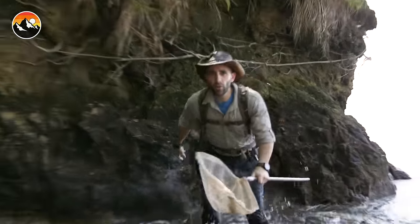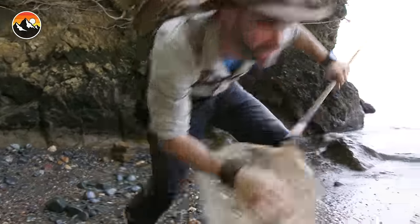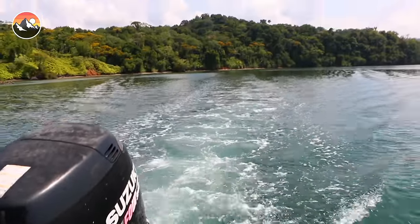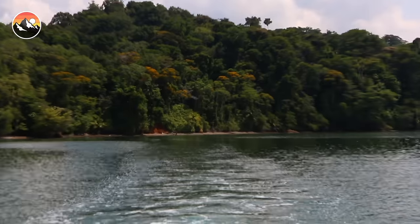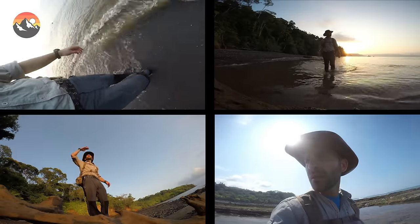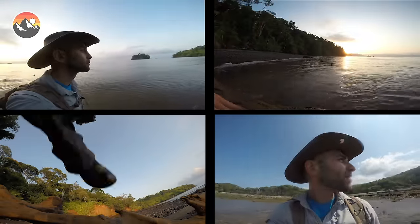Okay, we have now landed on Mogo's Beach. Let's head up the shoreline here and see what sort of cool creatures we can find. This remote location can only be reached by boat and is very rarely explored by humans. However, we have been given special permission to walk its shoreline where we will search for tide pool residents.